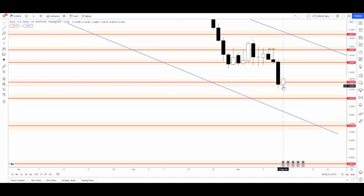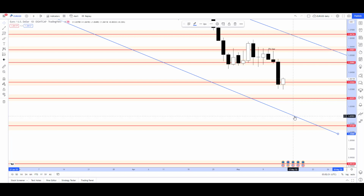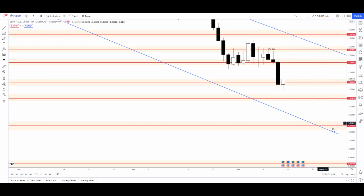So we could see the price bouncing around these two levels for a while until it breaks below and reaches 1.01368. This level is also a confluence of support for the price, where we can see a downtrend support line, and the price will have a hard time breaking below.